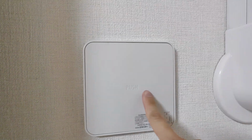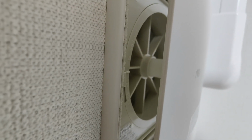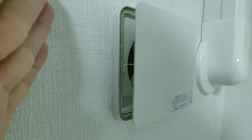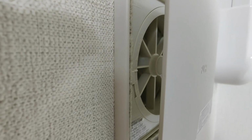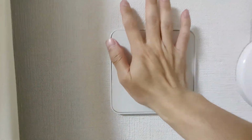Other cool things is that this room has this weird thing where you can just push, and it lets outside air come in, and yeah, that's pretty cool. It's pretty cooling, and it's filtered as well. There's like a filter there, so it lets clean air come into the room. Don't know why they added that, but yeah, sure.